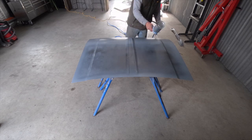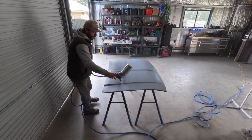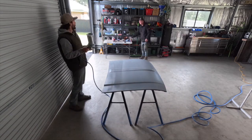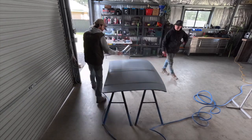By this stage, we were pretty happy with how the paint was coming out of the gun. So we just started ripping in, painting all the panels, all the doors. So apologies for the lack of commentary. We sort of just wanted to get it all done in one hit.